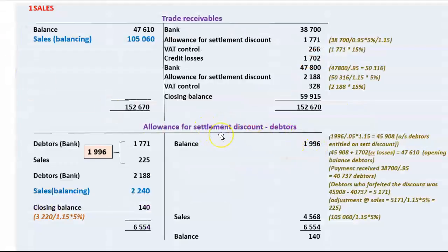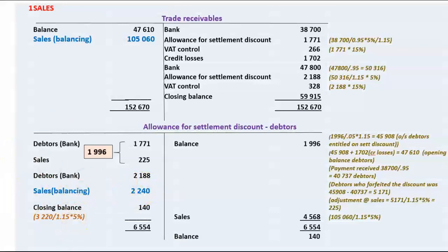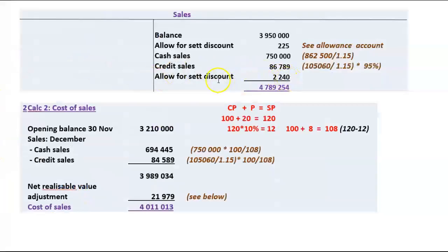Now, coming back to our allowance for settlement discount, we know how much we have received and what the discount was on the guys who settled their bills in December. We have already worked it out. But you will see that I need a balancing figure here in my allowance for settlement discount account, because we have the closing balance now as well. So we need a debit on this account to clean it out. And what will that be? That will be the guys who forfeited their discounts in the month of December. If you go back to the question, you will see that they said that during the month of December, a lot of these debtors did not make use of the settlement discount. So don't forget, this balancing figure will go to my sales account, and there's the 2240, the allowance which was not utilized, which I have to adjust my sales figure with.